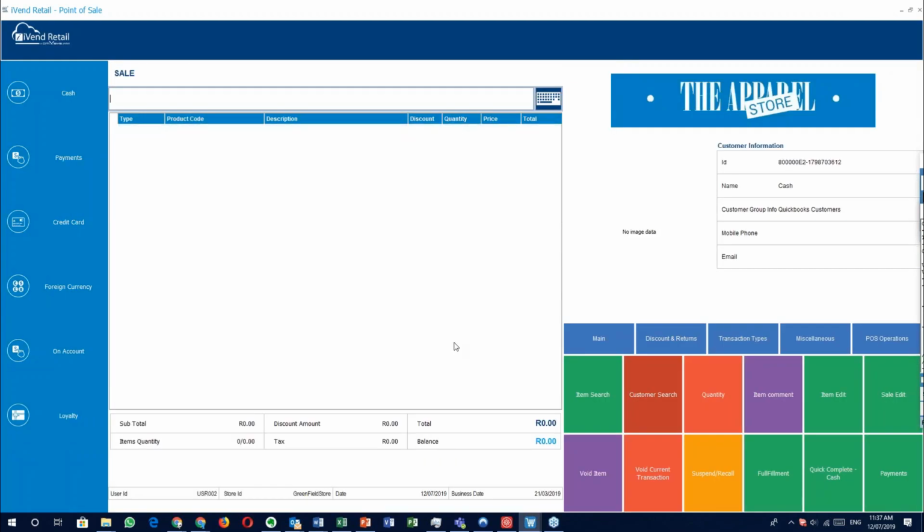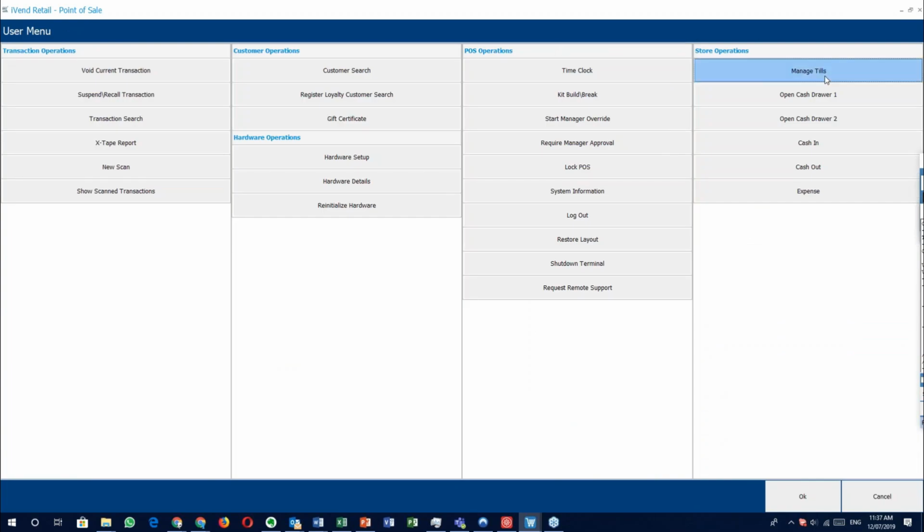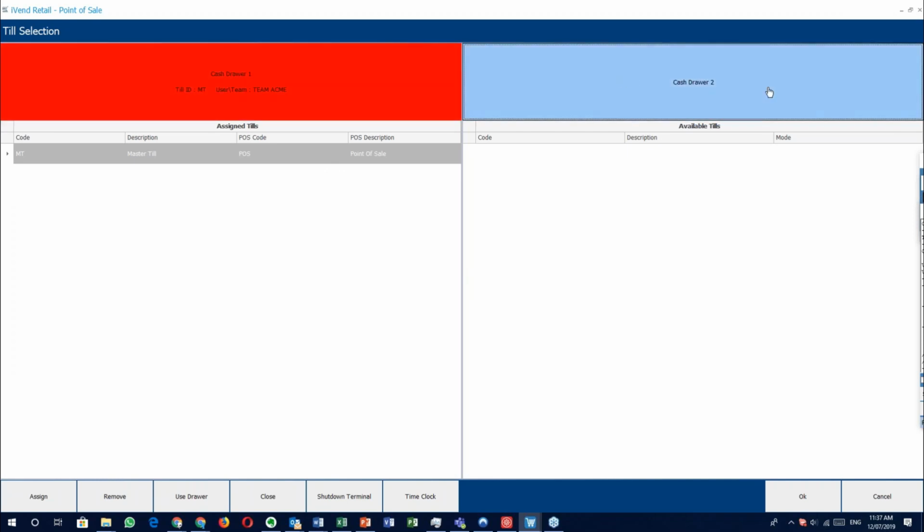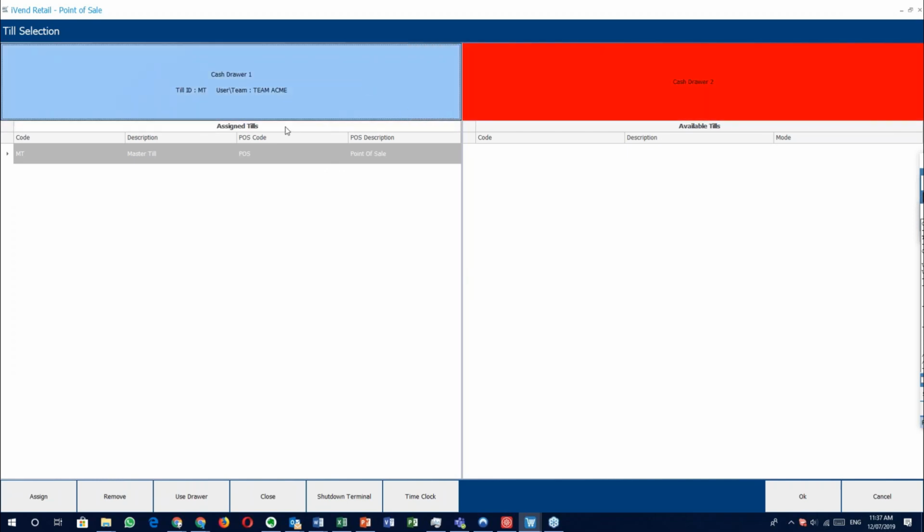I'm going to click complete. From here, I then go to my top little iVend logo. I then go to manage tills. And you'll see, first thing I do want to point out is that this button here and this button over here have precisely very little to do with assigned tills and with available tills. They're not related directly to either side here.